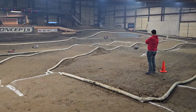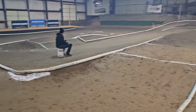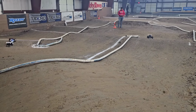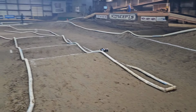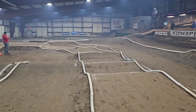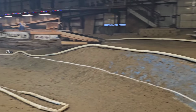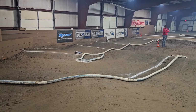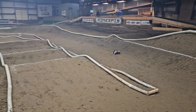Yeah, the one thing I'm afraid of with that triple being there is that right there. But these guys will get it. They'll figure it out. Let's try a different angle. There you go. Oh. Almost.